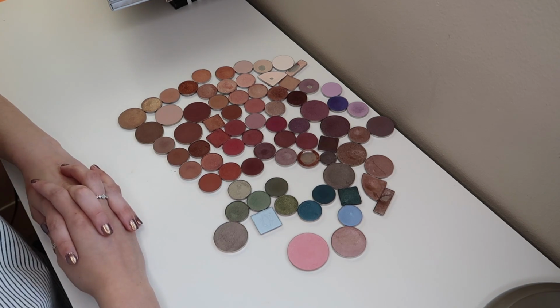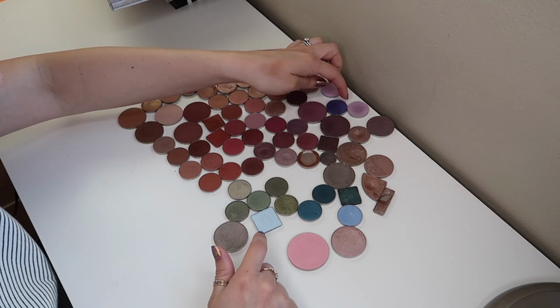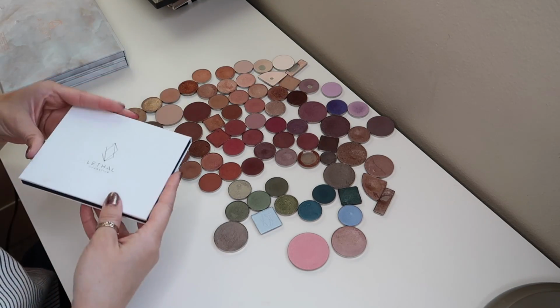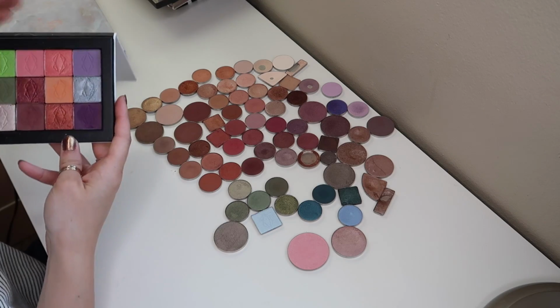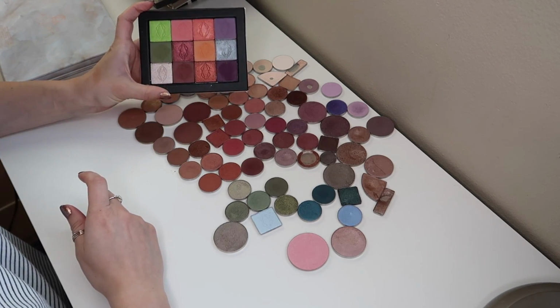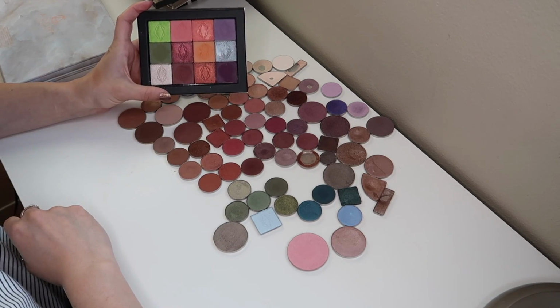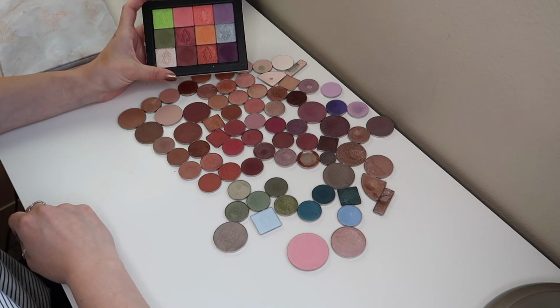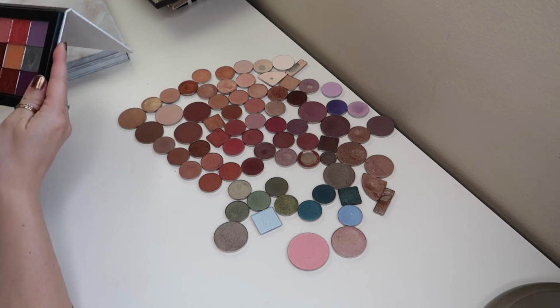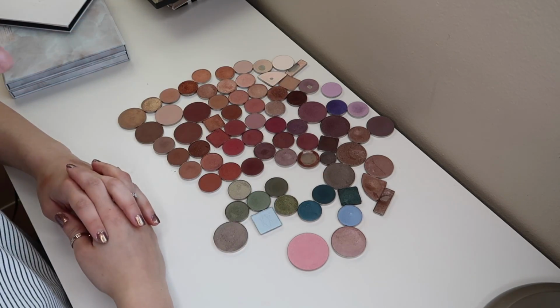Any bright color I don't really have that much of, except there's a blue here and a bright purple here. Well, actually, let me look at my Lethal Cosmetics palette. We do have some brighter colors in here. So we do have a coral, a bright green. I would like a matte bright green. I mean, this definitely helps a little bit, but ooh, yeah, I definitely need a bit more going on here.